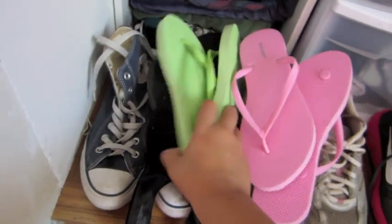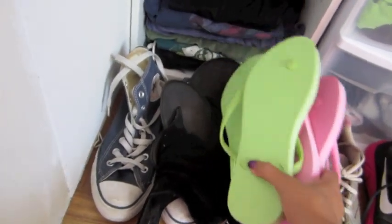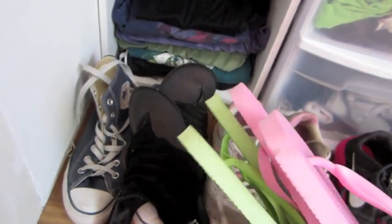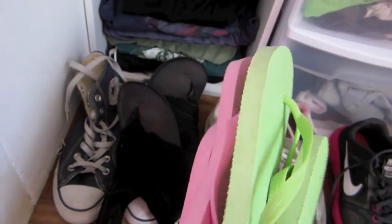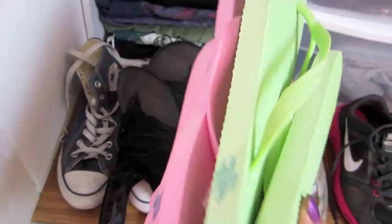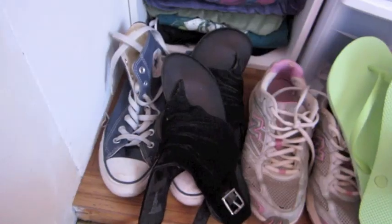But sometimes they do sales where they have all flip-flops for $1. So you basically could get 5 flip-flops for $5. So it's amazing, and they're so comfortable. I like wearing these to theme parks or the pool. They can get wet and they don't get nasty or anything, so it's perfect.